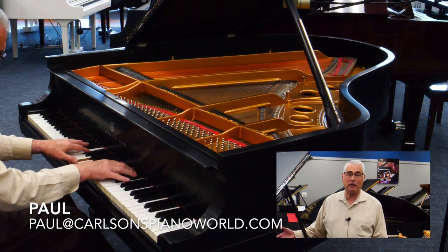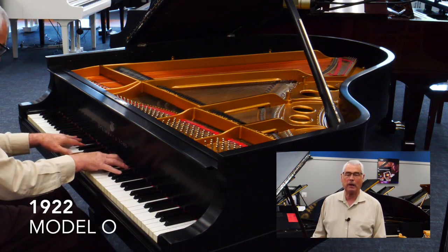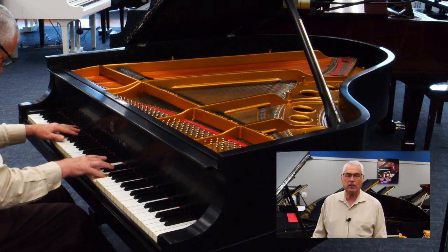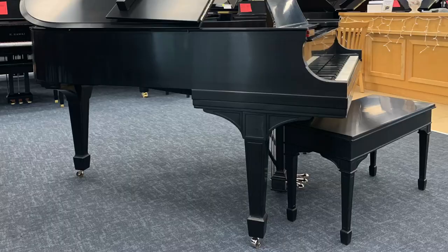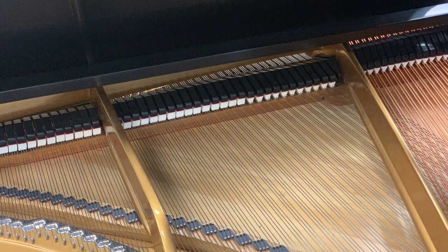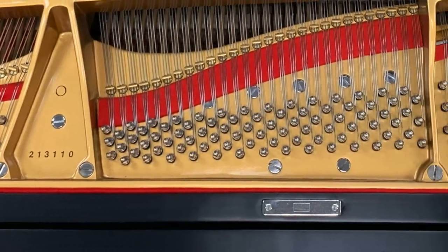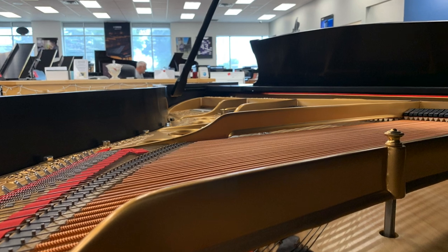I'm standing in front of a beautiful 1922 Steinway & Sons Model O grand piano that's been fully restored and refinished. We've made the emphasis on sound and look. As you see, the piano has a gorgeous satin ebony hand-rubbed finish. But for sound, new strings, new damper felt, and the damper heads have been refinished. New pin block and tuning pins for tuning stability, everything for the piano to be immaculate.